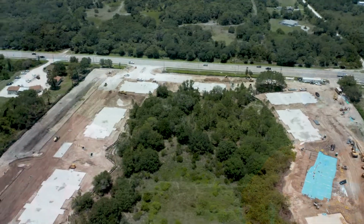And we should be able to go from clubhouse to the next building in a nice flow if they can get the framing started. So it'll be in a building and out of a building till the project ends.